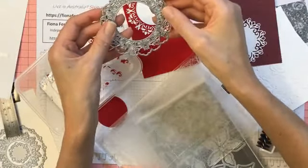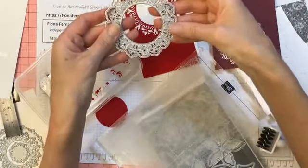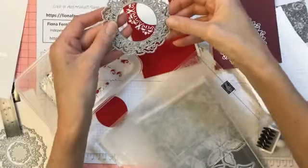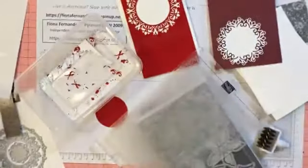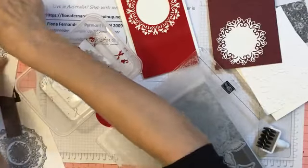If you line it up properly, there we go. That's it. So it does cut that out. I cut it without the outline, so now it's just like that. Oh, that's how it is today.